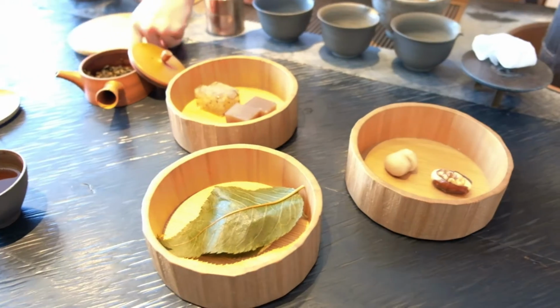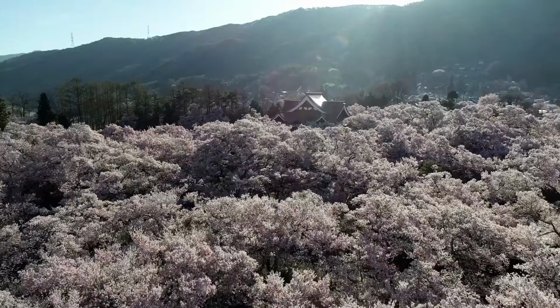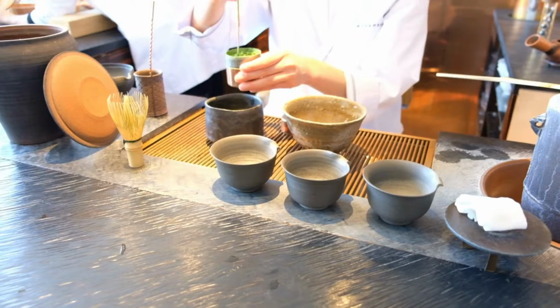Before we get to our final course, we are served a variety of seasonal food pairings to go with our tea. Because it's springtime in Japan, of course the food pairings revolve around sakura, or cherry blossom. These sweets help to smooth out some of the bitterness of the tea and also bring out certain flavor characteristics. Dates with walnut and butter. Amazing. I love it. Finally, we come to the much anticipated matcha course.